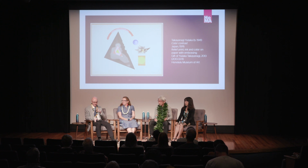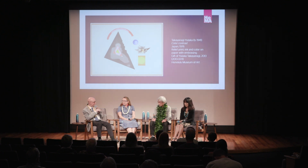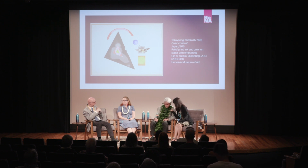As I said, it's a slightly complicated technique of printing. I know that Mr. Takayanagi has some things that he would like to say about his relationship with Hayter. Before that, though, I was wondering, Denise, could you tell me, I believe you have some experience with this sort of simultaneous color printing. Could you tell us about that?